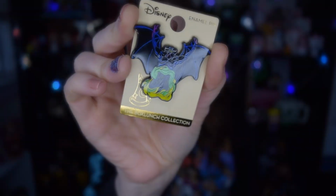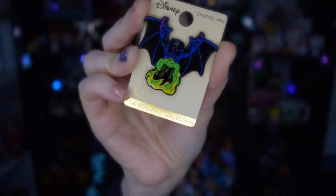So here we are. We have the Chernabog pin. He's really cool. He's got some fire happening. His wings are out. He is just ready to create some chaos, and he's just really cool. So those are all of the pins that I received.